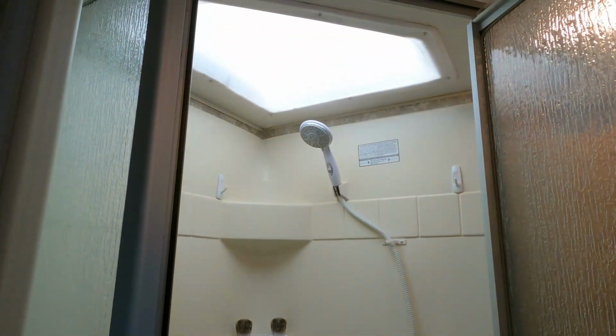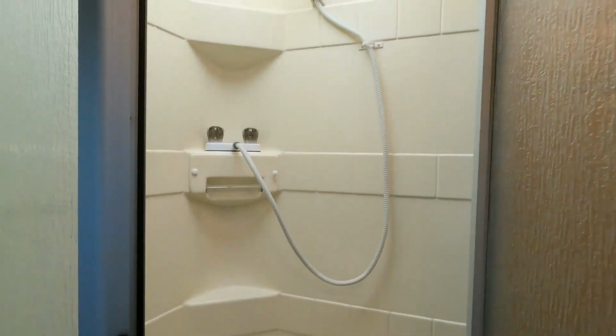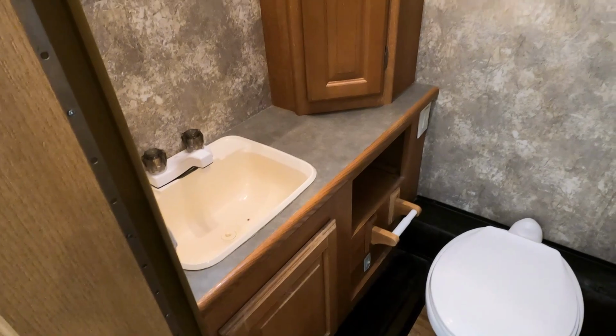And skylight looks good. No signs of water damage, leak damage, anything like that. If for some reason you want to separate this shower and this part of the bathroom from the bedroom, you do have a small curtain right there for privacy. And then you also have RV toilet, sink.